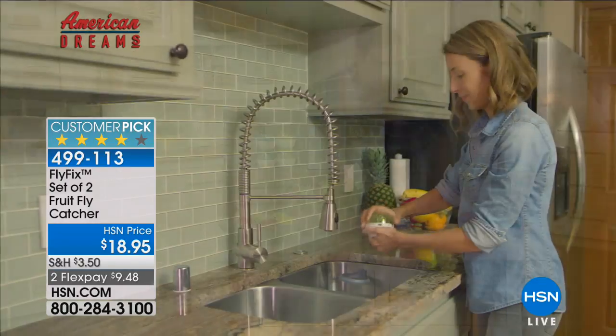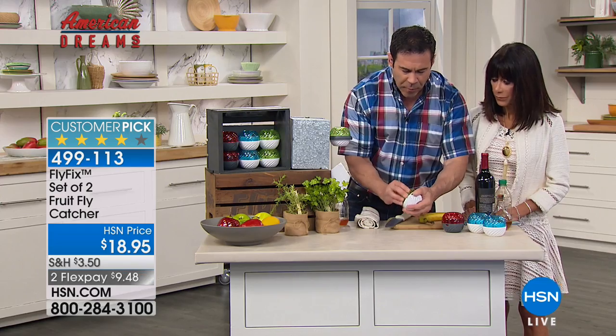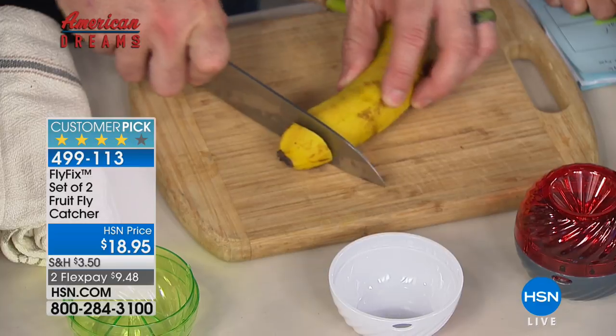Well, let me show you and then I'll come over and show you how cool they are. All right. So if you're going to use what I call the dry bait, you're going to open this up. There's little markings on the side. And you're going to cut a piece of whatever kind of fruit you want to use. I'm going to use banana today.